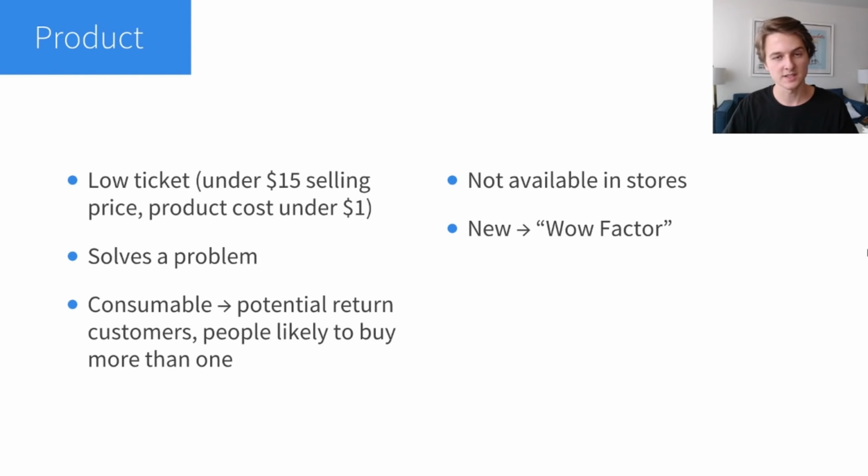Now, another thing about this product is that it's a consumable. And since it's a consumable, this meant two things to me. Number one is that there's potential return customers, right? If someone buys my product, it solves the problem and they like it, they're going to want to buy more. That's going to increase my lifetime value, which means that I can afford to pay more per customer upfront on Facebook ads. The other thing is that since it's a consumable, people are likely to buy more than just one, right? If they know that they're going to run out of the product, it's easy to convince them to buy more than just one if you offer them a discount or something. That's another way that I can increase the average order value. And since it was a consumable, that made me feel better about the fact that it was a low ticket product.